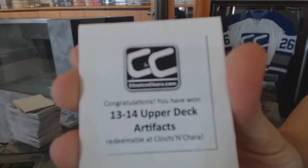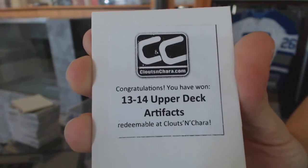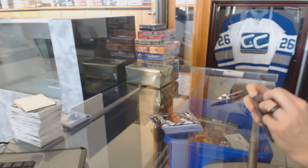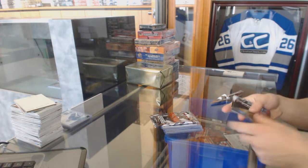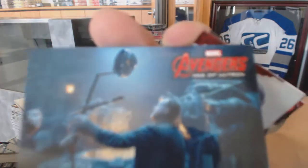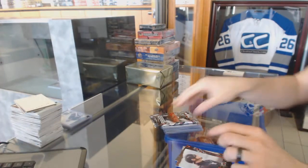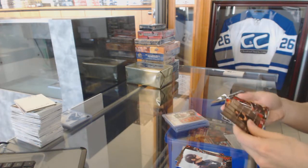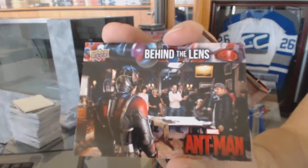Second bonus box is 13-14 Upper Deck Artifacts. Avengers Age of Ultron bonus. We've got a Behind the Lens. Behind the Lens. And another Ant-Man bonus. Also got a Behind the Lens.